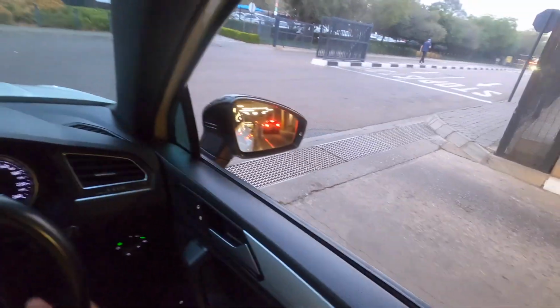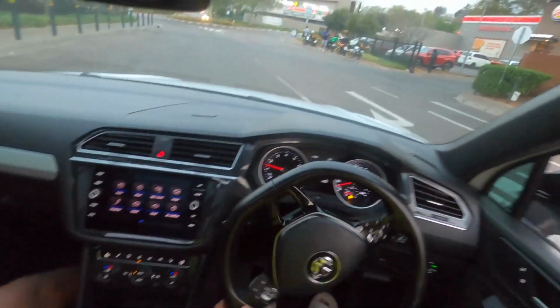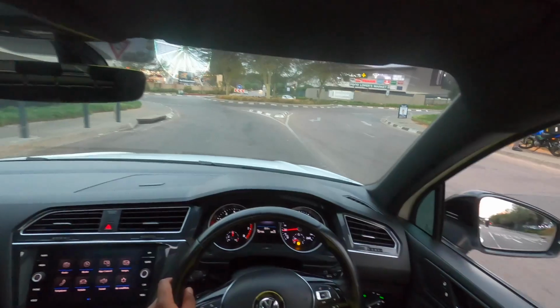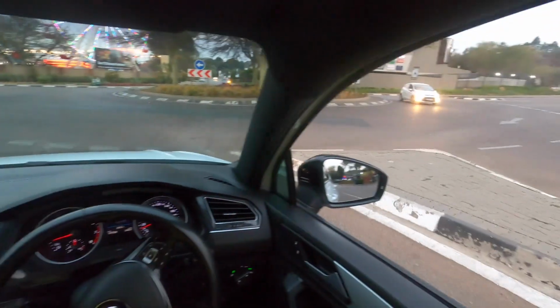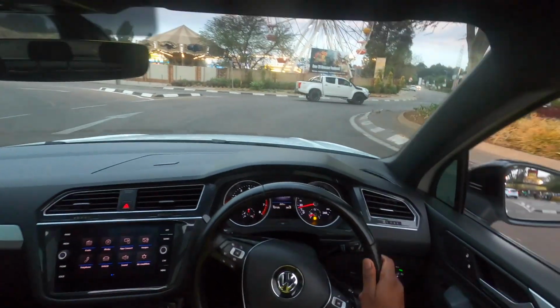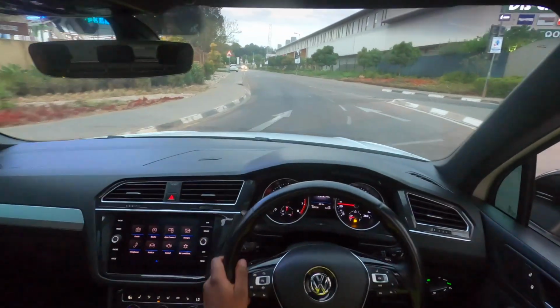So hi family, I am currently driving my brother's VW Tiguan. It's a 1.4 turbo petrol engine. It's got 110 kilowatts. Not too sure of the Newton meters. But yeah, we're just driving, just getting a sense and feel of the car.